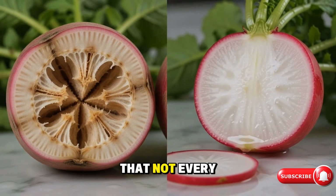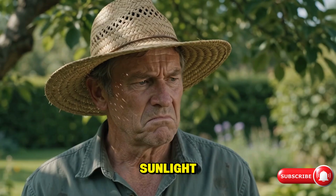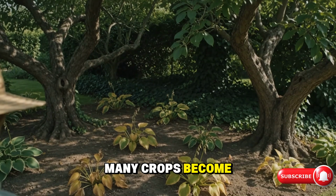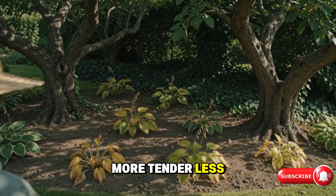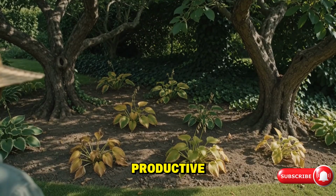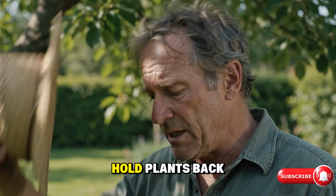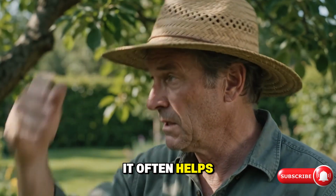The truth is that not every vegetable loves intense sunlight from dawn until dusk. In fact, many crops become sweeter, more tender, less bitter, and far more productive when protected from the scorching afternoon heat. Shade doesn't always hold plants back. It often helps them thrive.